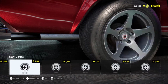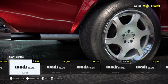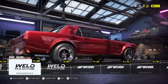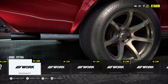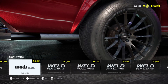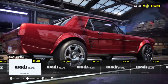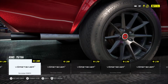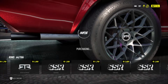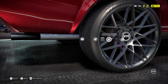I know we have our Weld wheels back here, like our drag racing wheels, but this isn't a drag build necessarily. This is more like a street build I'm trying to make here, but it does look good either way. Pretty interesting that they did decide to add those wheels in this game. But we're just gonna go with our RTR wheels again.